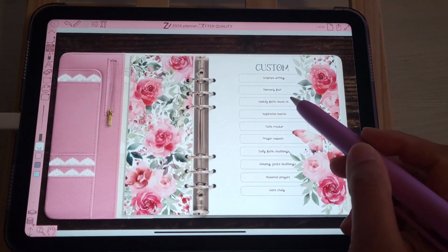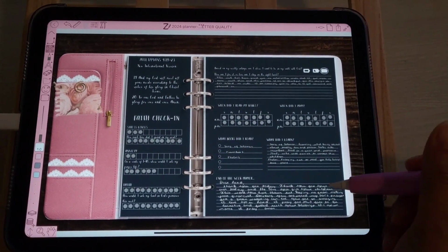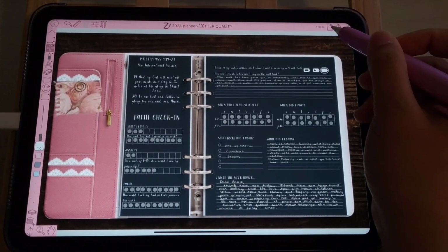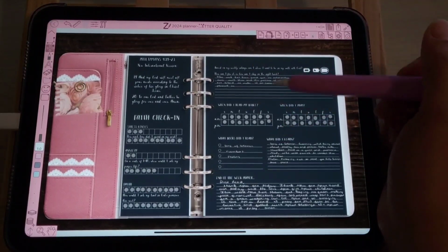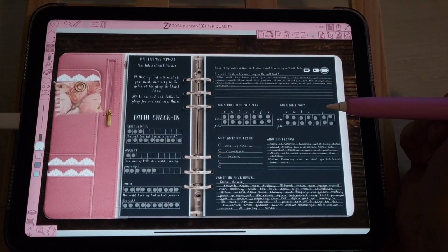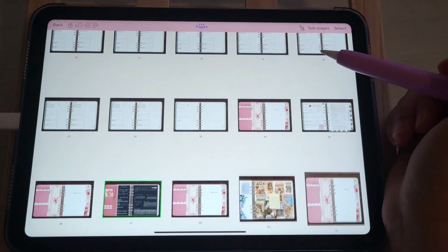So the weekly check-in is what I'm gonna do first. This is where ideally you will put that weekly check-in that I just made inside of from Etsy. So I'm gonna put it behind here. I still will use this one. This one is more focused on your actual study schedule, what you read, what you learned from what you read. So this actually can be used hand in hand. So I'm still gonna use it, and I'm gonna bring both of them in here.